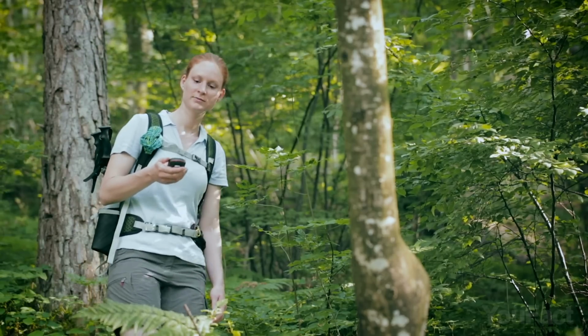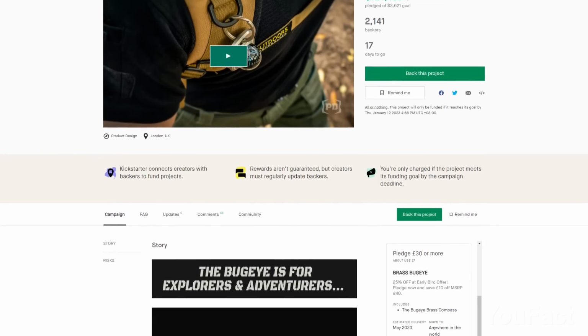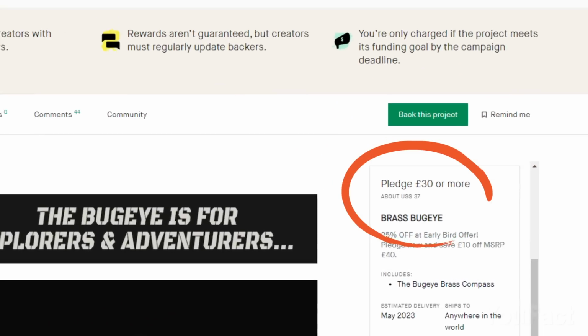Even if you have a handheld GPS unit, it's always a great idea to have an old-school backup. Hurry up and pre-order for $37 on Kickstarter.